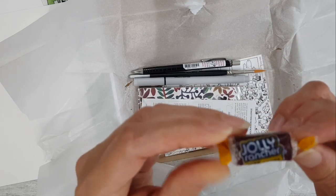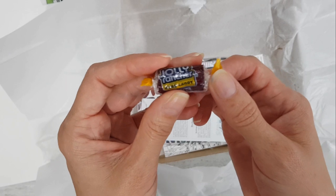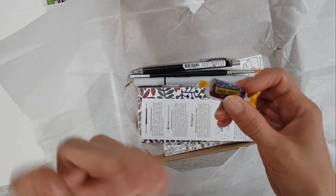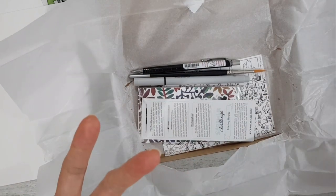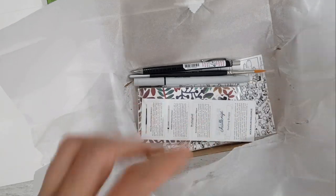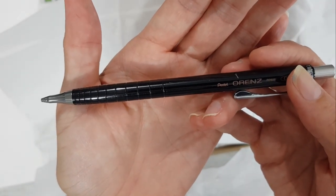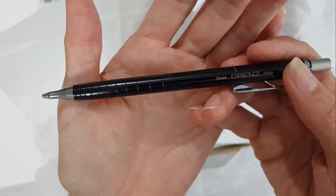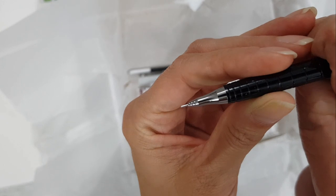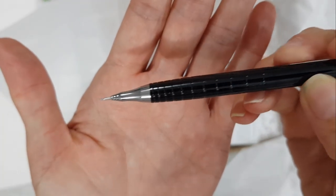Alright, we have a Jolly Rancher. Oh my god, I haven't had one of them since I was a teenager. Wow. I'm not going to eat that now because I'm filming this at night and I've just brushed my teeth, so I'm going to have to probably do a candy review some other time. We have a Pentel Orange. I'm not good at pronouncing things, so... Oh cool, it is a mechanical pencil.